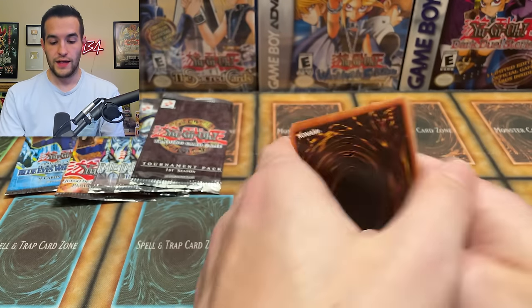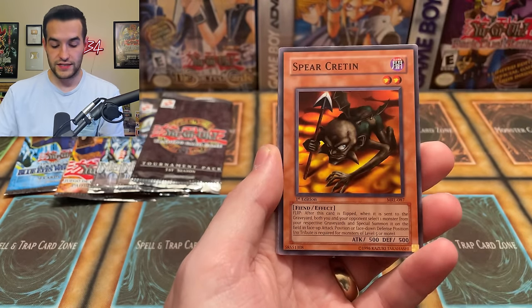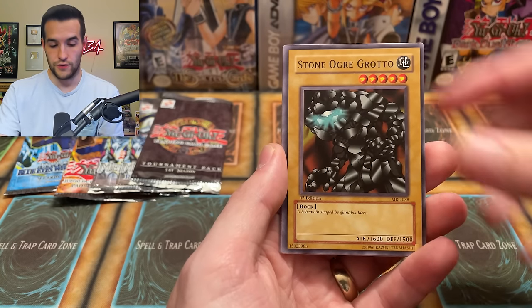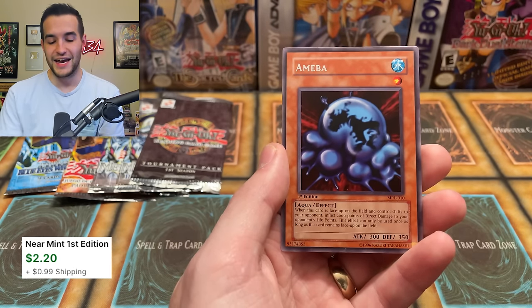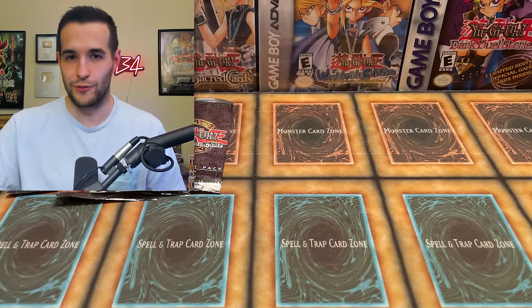I'm down for it. We have a Ryuran, the Rival Guardian, Spear Cretan, Weather Report, the Stone Ogre Grateau, Chain Energy, High Tide Yojin, Boar Soldier, and an Amoeba. I thought there was 2 more. Amoeba. No, it's like one of the worst ones. You never want to see an Amoeba.